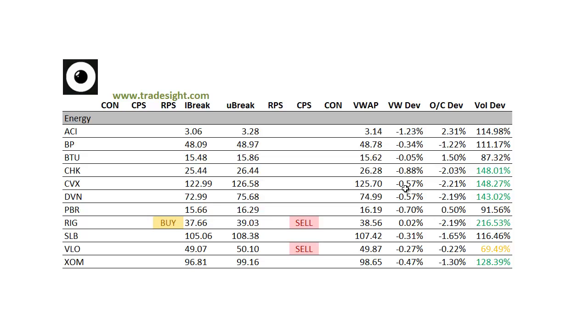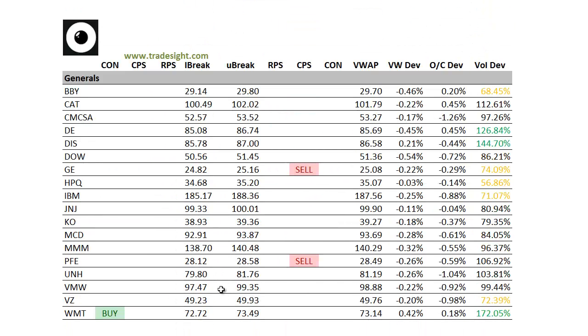Moving on to the energy names, this is where the action was today. We played these on the short side fairly aggressively and definitely got rewarded for it. Look at the volume bumps here. CHK, Chevron, Devon, Rig, and ExxonMobil all had volume bumps, and most of these are down significantly on the day. The only one that's really not is BTU, which is a coal stock, and PBR, which is an overseas company. So for the most part here, pretty negative day for the oils.